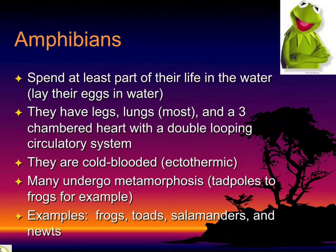Amphibians is the next class. These guys spend at least part of their life in the water. They lay their eggs in the water. They have legs, lungs, most of them have lungs, and a three-chamber heart, so we're getting a little bit more complex with a double looping circulatory system. They are still cold-blooded, so ectothermic.